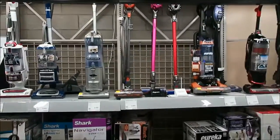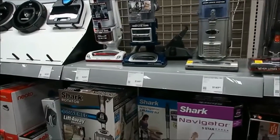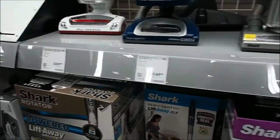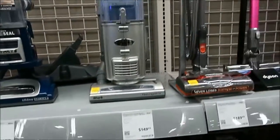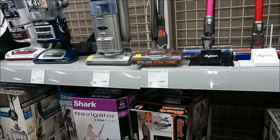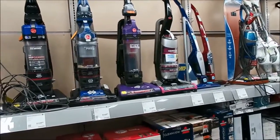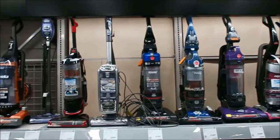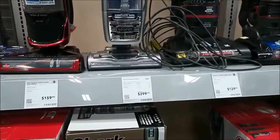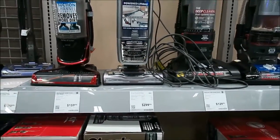All right, we are at Best Buy. They are a little bit more expensive than Target. Their Sharks are $2.59 to $1.49, again, I have no idea why. There's such a big difference in price for the Sharks here. I'm not sure. Then they have these Bissells and stuff. That's a Shark right here for $2.99. Or Lift-Away.